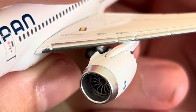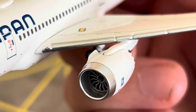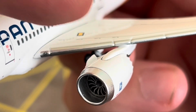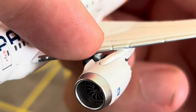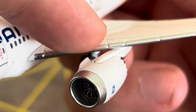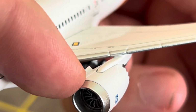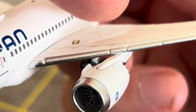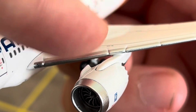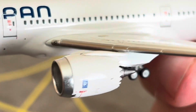And of course, here is the vortex generator used to deviate airflow into the leading edge of the wing. Of course, that's what you see, those little vortex things that go over the wing when the aircraft is departing an airfield.